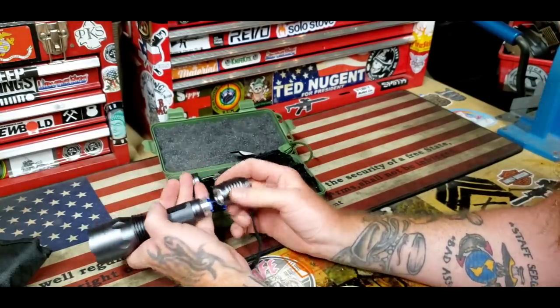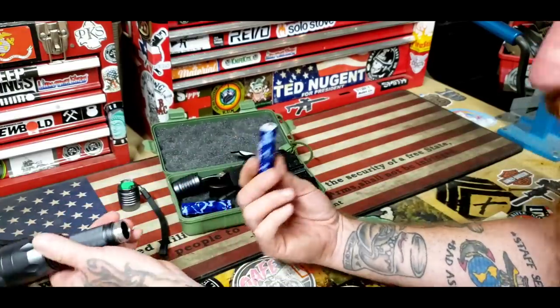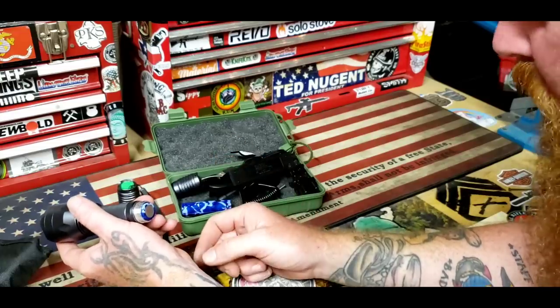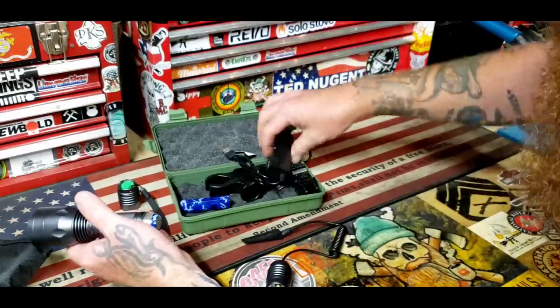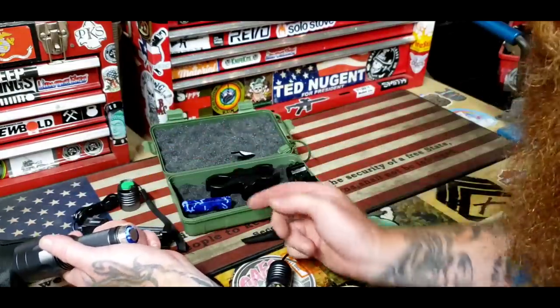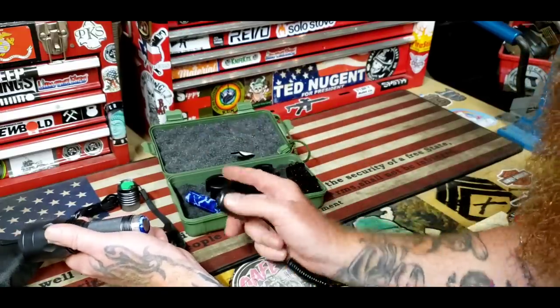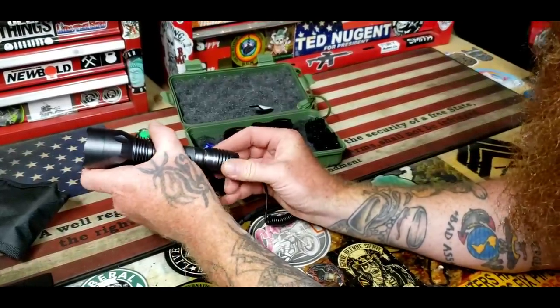All right. So this is just your standard switch. They give you two batteries, and they're fully charged when you get them. One thing that's cool is that they give you a charger, so you can charge one of your extra batteries while you're not using it, keep it charged, and use it again. They give you this pressure switch.